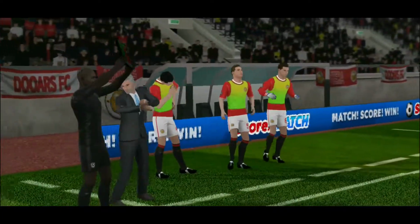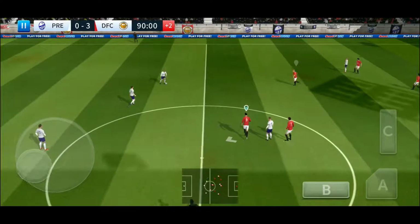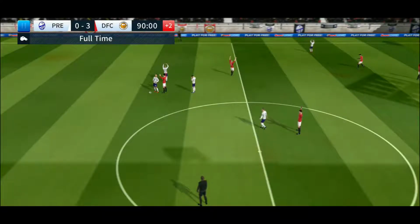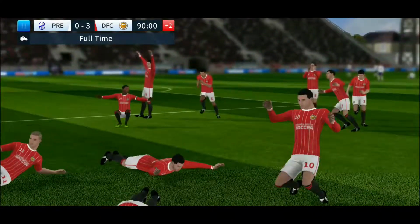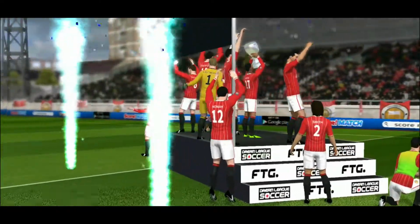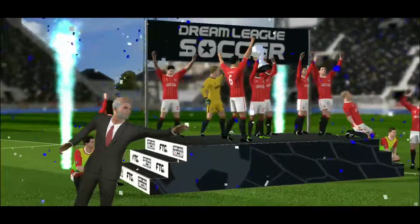And the fourth official has indicated 2 minutes of stoppage time. And with the defender now. The defender's back on the ball. And the final whistle here means they've done it. They are promoted to Division 3 after winning the Academy Division. The fans are out in numbers as they cheer their team on becoming Academy Division champions.